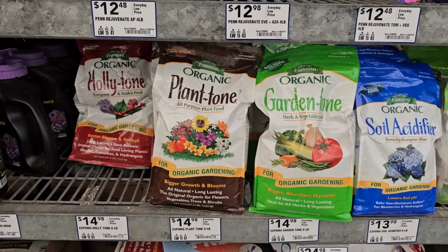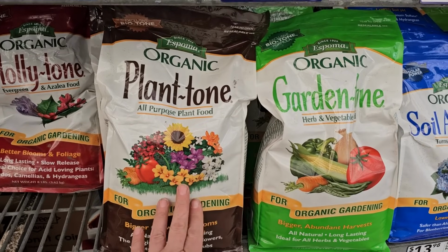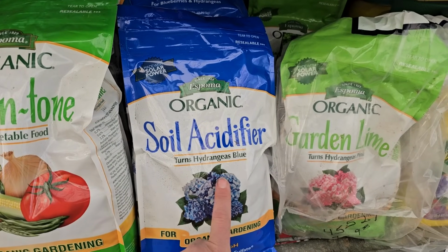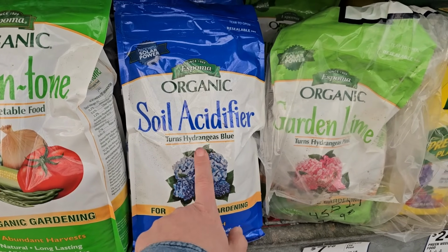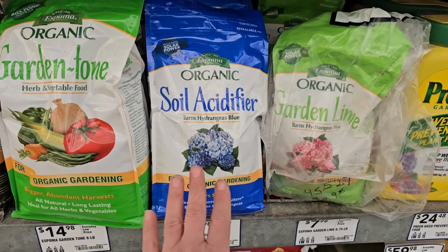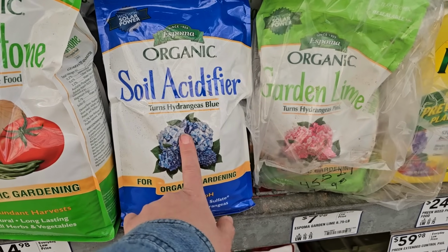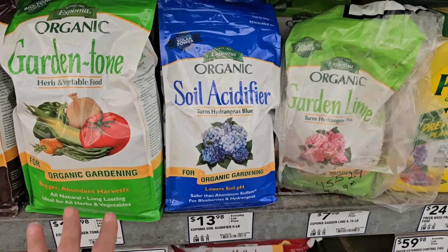If you're looking to do some fertilizing, now is the time in early spring. I really like this Plant-tone for all of my garden perennials. If you have those types of hydrangeas, the macrophylla type that you want to have turn blue, you can add this to your soil and it will help. This is also great for fertilizing things like blueberries because blueberries like acidic soil. So with these hydrangeas, what turns them blue is the acid in your soil. So if you have more acidic soil, you will get blue hydrangeas. If you have more alkaline soil, you will get them to turn a bit more pink or purple.